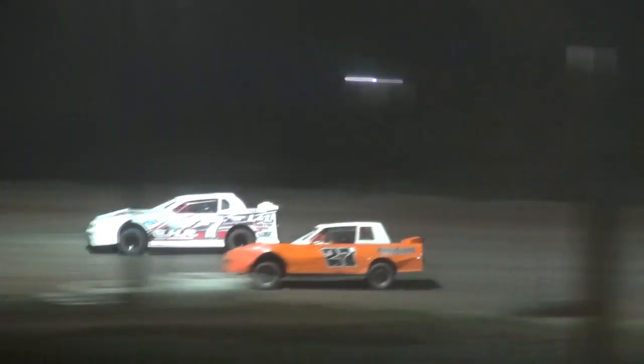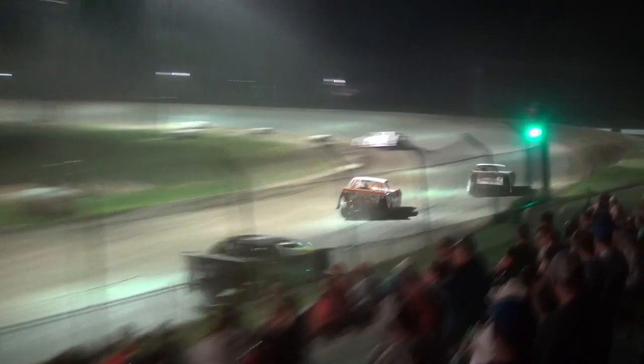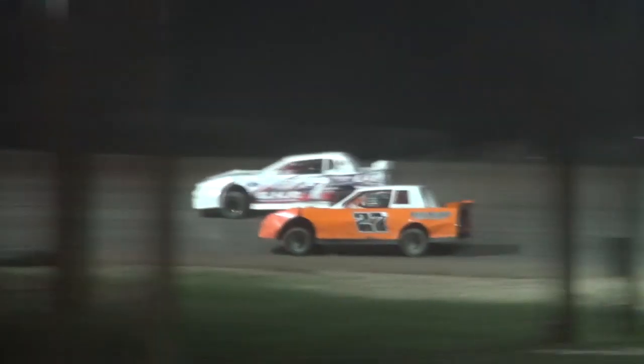Now the Boomer. Brooks now gets a good run. 5 to go this time across. 5 to go for Nathan Vaughn. Nathan Vaughn with a half a straightaway more lead. The battle is between Woods and Brooks for this 2nd spot. And then Irvin and Kircher right behind them.